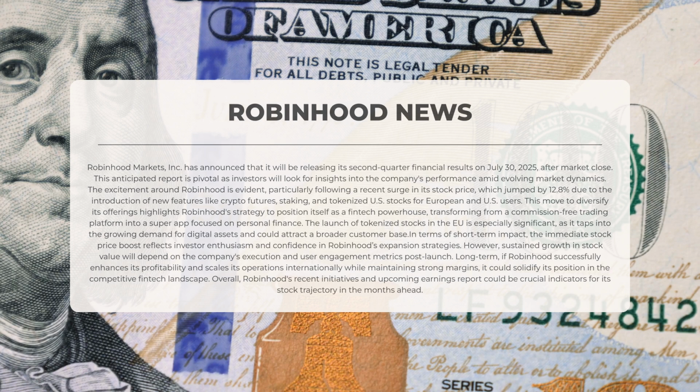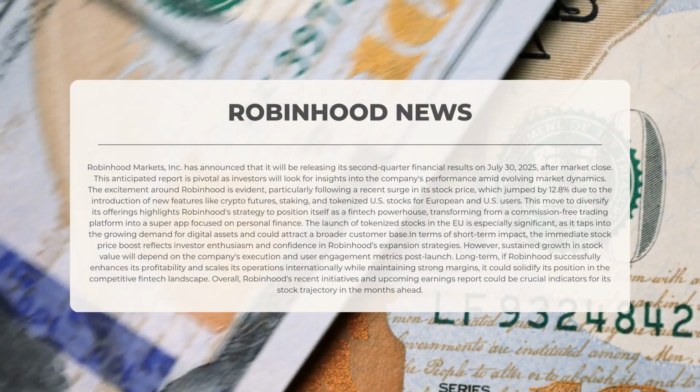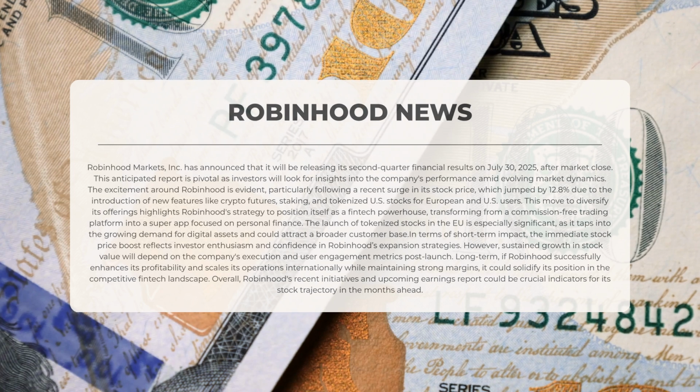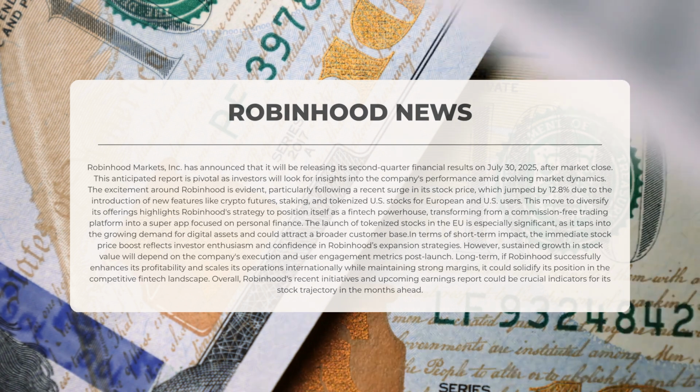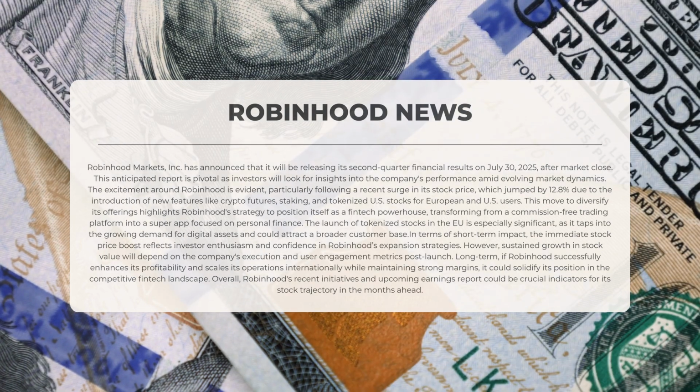users. This move to diversify its offerings highlights Robinhood's strategy to position itself as a fintech powerhouse, transforming from a commission-free trading platform into a super app focused on personal finance. The launch of tokenized stocks in the European Union is especially significant, as it taps into the growing demand for digital assets and could attract a broader customer base. In terms of short-term impact, the immediate stock price boost reflects investor enthusiasm and confidence in Robinhood's expansion strategies.